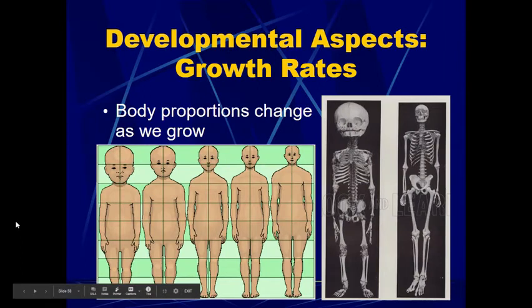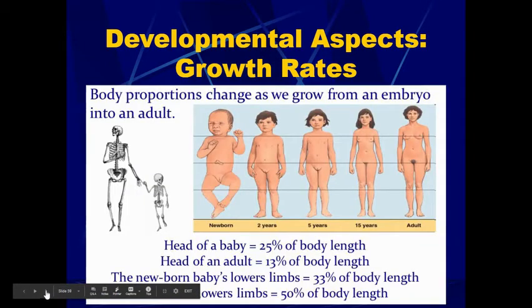Body proportions also change as we grow. So we do not have the same proportions as an infant that we do as an adult. That's because different parts of the body grow at different rates. So we already know that the facial bones are growing much more rapidly than the cranial bones. The arms and the legs also grow much more rapidly than the other parts of the body.